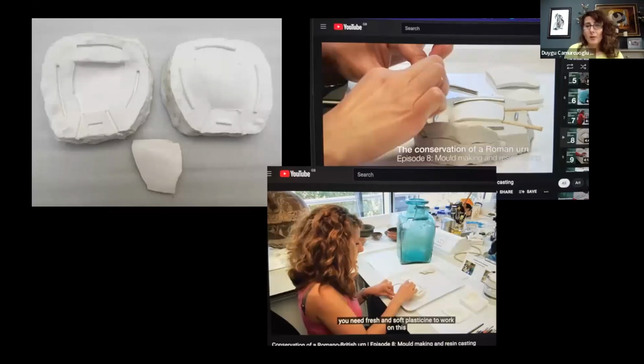And of course, like I said, each step of the treatment was filmed, and you can see here some screenshots from episode 8, mold making and resin casting. I made sure that I explained everything in detail to share with everyone out there how to create certain parts of a conservation treatment. I also talked about individual treatment techniques, materials used, evaluations between conservation materials, and what to do and what not to do on this type of archaeological glass vessel.